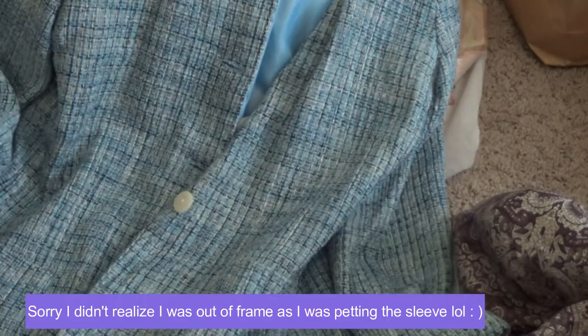I love the colors in this, and I'll hold it up close so you can see it here in a moment, but I wanted you to see the whole jacket. And I love this material, the texture of it, the weave of it, and the different tones and colors. I just think it's really, really pretty.